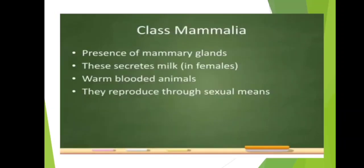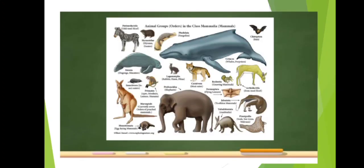Then the class Mammalia, the presence of mammary glands. These secrete milk in females. They are warm-blooded. They reproduce through sexual means, and all the creatures we see generally on the land, and they are not egg-laying, are generally from the class Mammalia.